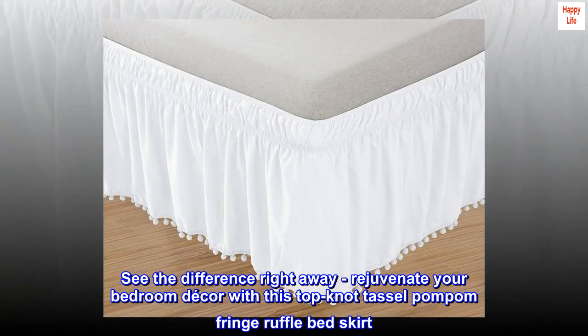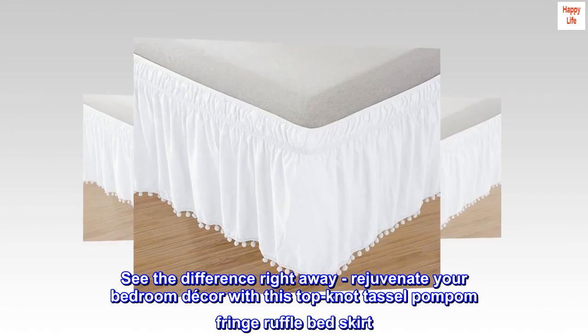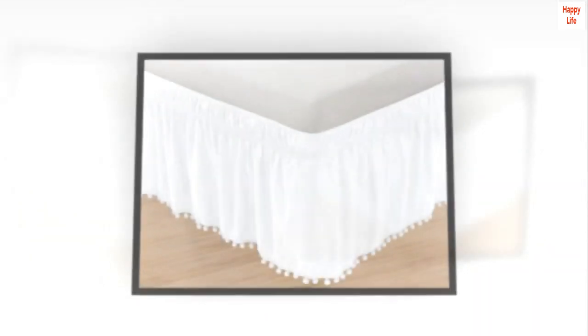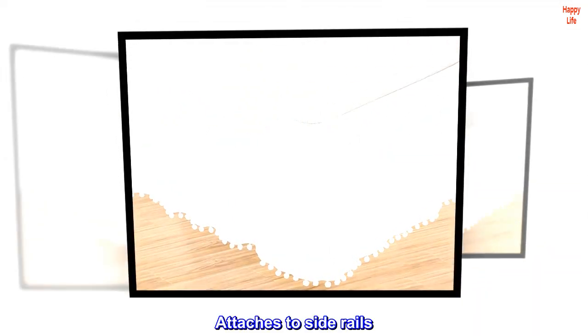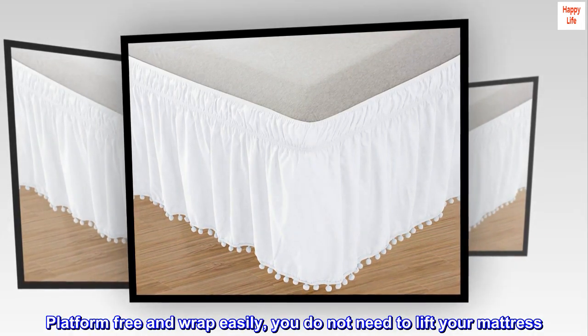Rejuvenate your bedroom decor with this top-knot tassel pompom fringe ruffle bed skirt. 16-inch drop. Attaches to side rails. Platform-free and wraps easily, you do not need to lift your mattress.